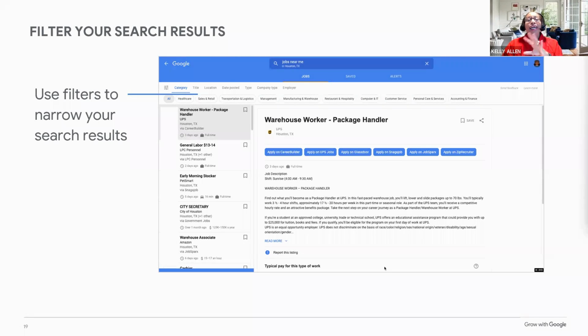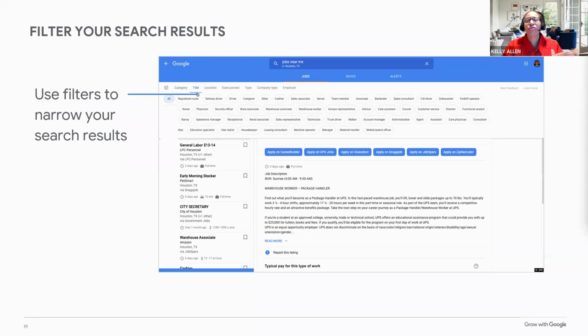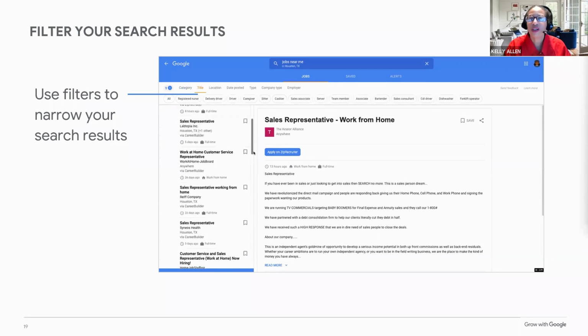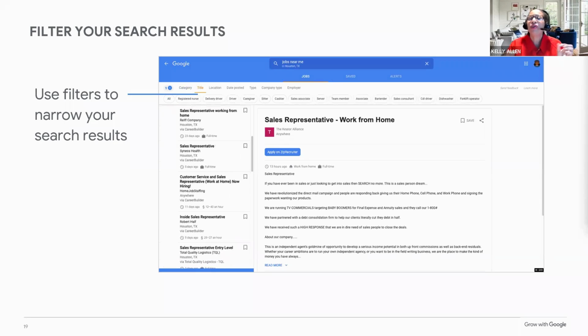Now, our next job is to sort through the search results. So let's talk about how to narrow down your search to make the application process a little easier. Your search may have returned a lot of jobs. To get more specific results, we want to use a filter. A filter is a search tool that emphasizes the most relevant results.